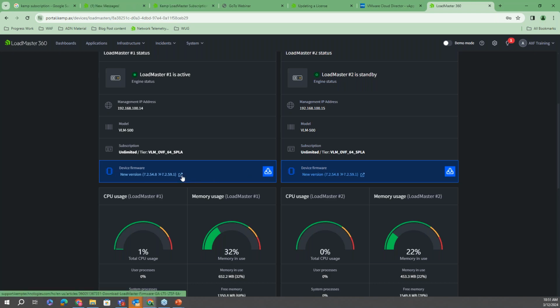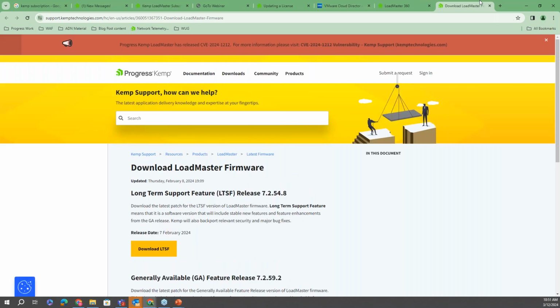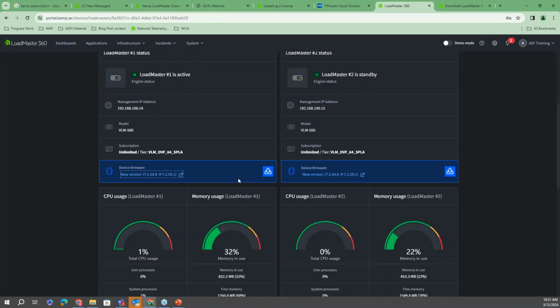So when I click on this, it will bring me to the place where I can get those firmware. So it's not pushing it yet, but as I said, that's something we're trying to work on and implement so that you can schedule an update. But right now, at least it tells you, hey, there's a new one and you can download it. So that's a good thing.